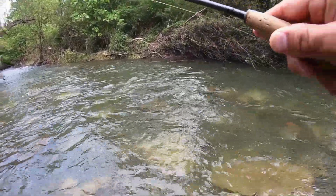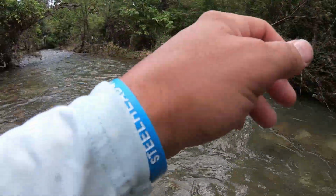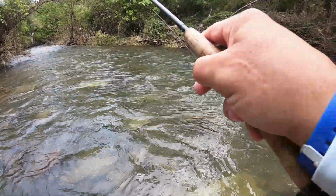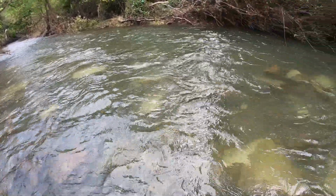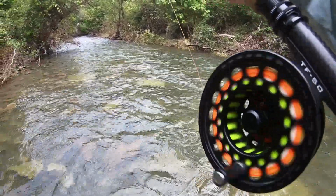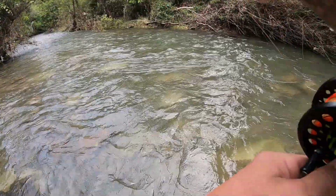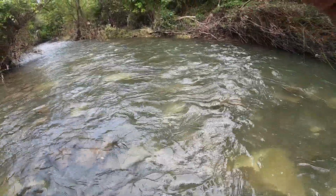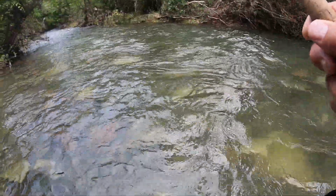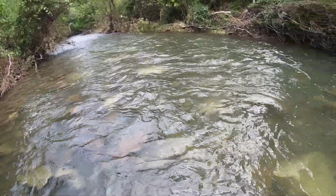Literally. It feels decent. I mean, he's not huge, but he feels pretty decent. Let's see if we can see him here. Staying deep on us. I got to get that reel in there. How'd you like that? Oh yeah. Right about 13. Pretty one though.